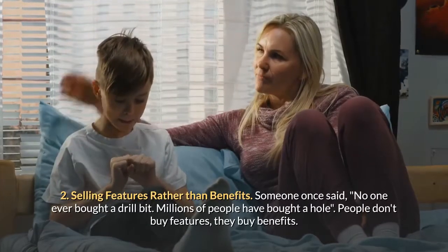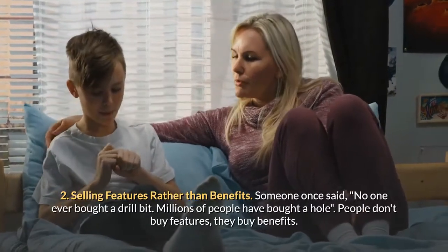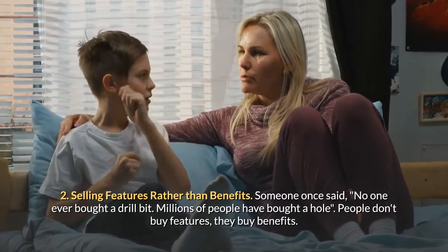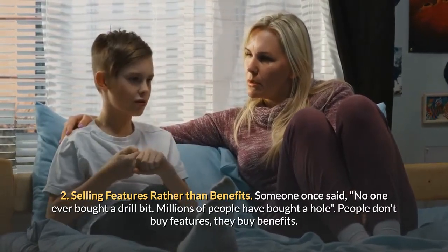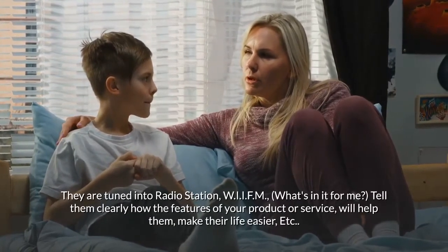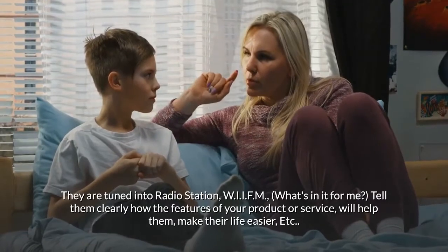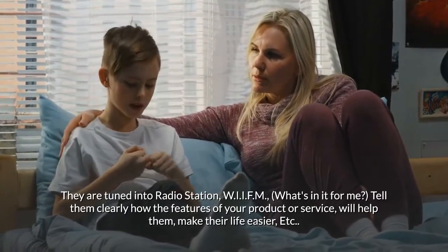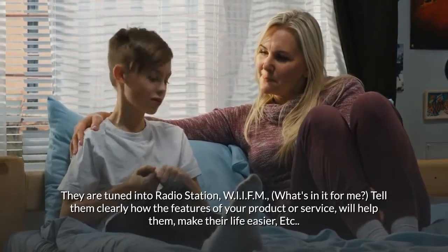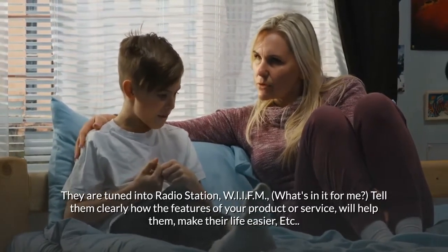2. Selling features rather than benefits. Someone once said, "No one ever bought a drill bit. Millions of people have bought a hole." People don't buy features, they buy benefits. They are tuned into radio station WIIFM, "What's in it for me?" Tell them clearly how the features of your product or service will help them, make their life easier, etc.